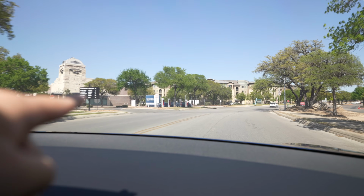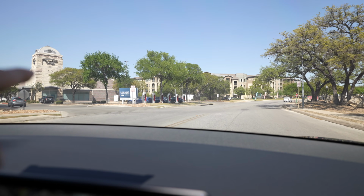Now turn left. So the Supercharger is just right in front of us. So you see there are 5 stalls here.